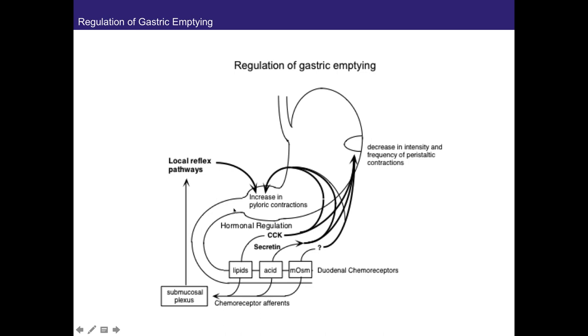So what happens is that you have these sensors in the small intestines, in the duodenum. Okay? And it's sensing things like fats or lipids, acid, and an increase in osmolarity. And what it does is it signals the pacemaker cells to slow down, decreasing the intensity and frequency of the peristaltic contractions, and it increases the pyloric junction contractions. So it slows down what's called gastric emptying, right? You would think that it would just increase gastric emptying, dump the whole wad into the intestines. But it doesn't. It actually decreases gastric emptying, slows everything down, and piecemeals the food into the small intestines little by little. Okay?